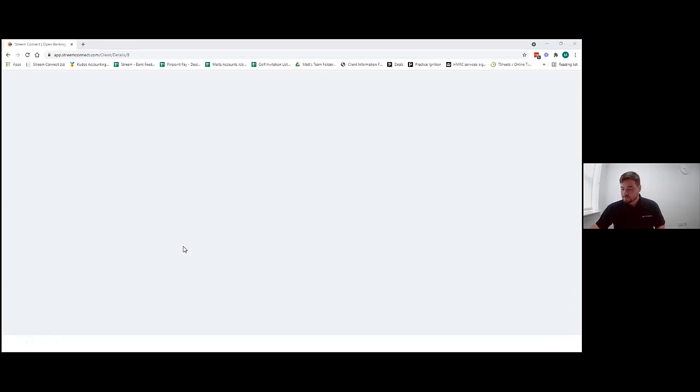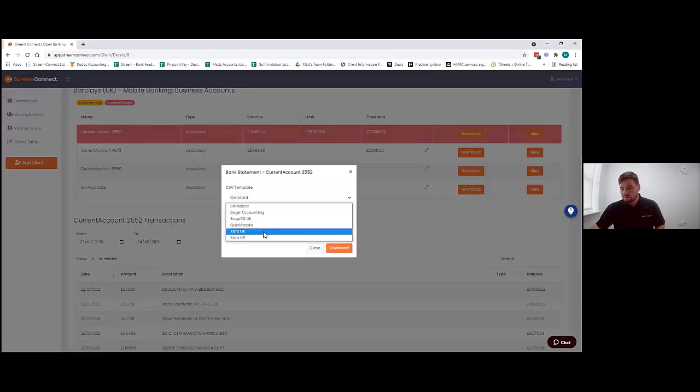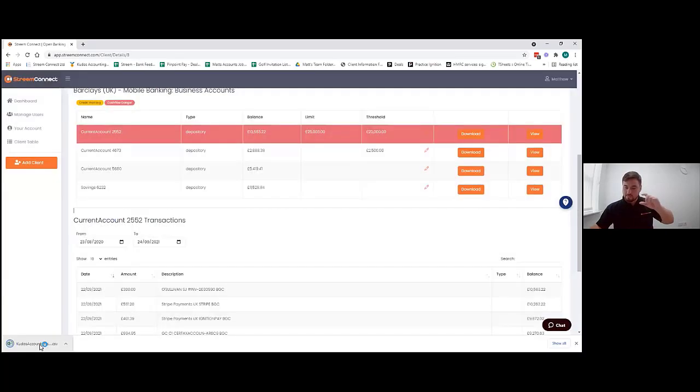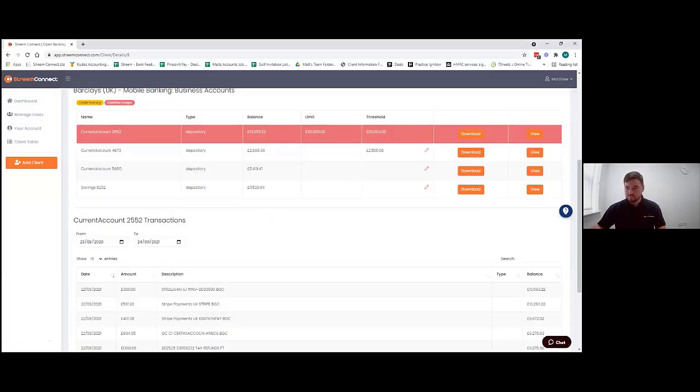Now, in terms of the other formats, again, we've got Sage 50, QuickBooks, Xero, and Xero US. We can build more ones like FreeAgent, and whichever ones else there are. But the only difference is the likes of Xero doesn't have the balances on there. Any statement can be formatted, and if there's any specific requests as to can we format it in this way, what I'd ask is just let us know, and we can format it that way. So that's fairly simple, and then that can be simply dragged and dropped into the likes of Xero or QuickBooks for the accountant or the bookkeeper to press on and do their work with no interruptions.